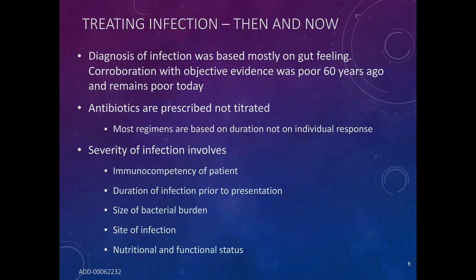Back in the day, as we like to say, infection was based mostly on a gut feeling. The doc went up to the bedside, looked at the patient, got a couple of rudimentary lab tests, and decided that the patient was infected. Corroboration of this was very poor. There was very little objective evidence. Nobody really understood the sensitivity or specificity of white cell count, pyrexia, fevers. Everyone just assumed they were very good.